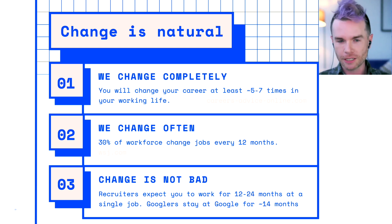We're constantly changing in our positions. And also, very importantly, change is not a bad thing. There's this perception that changing your job makes you look a little shady or a bit wishy-washy, but that's just not true. Recruiters expect you to work probably somewhere between 12 to 24 months in a single job. And for project-oriented work like UX, it could even be as low as 6 months for a project.